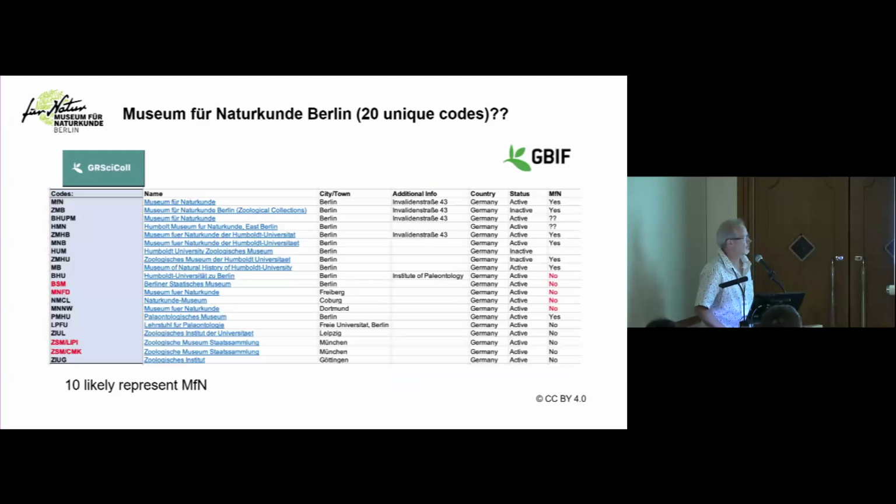So looking back at those unique codes that were retrieved from GRSciColl, there's about 20, but I could quickly eliminate a few of those that were in other cities around Germany. But 10 of these likely represent MFN for my initial inquiry. So I had some work cut out for me, still do. I'm not going to go through all of these, just a few examples, obviously, because of time.